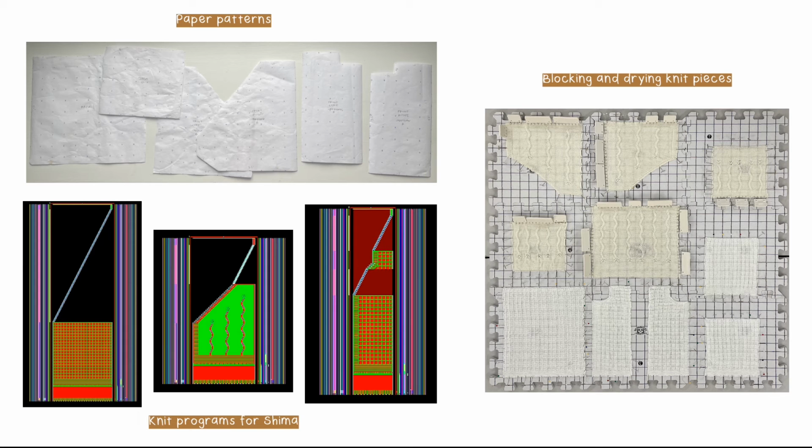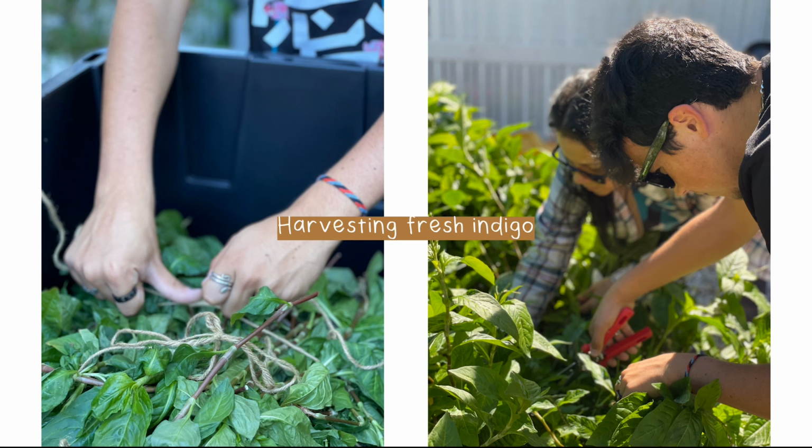After coming off of the knitting machine, the knit pieces needed to be blocked. Blocking is one of the most transformative processes in knitting because fibers will undergo profound changes when exposed to moisture and heat. Therefore, a knit project is never truly finished until it has been blocked. When completely dried, the knits were unpinned and any remaining yarn ends were woven in on the wrong side of the fabric.